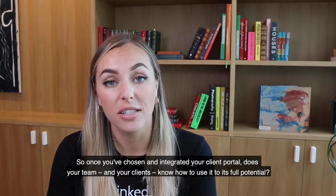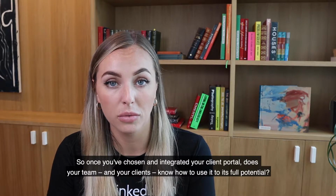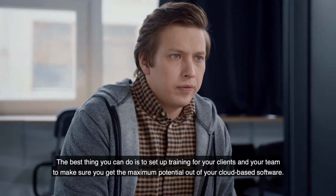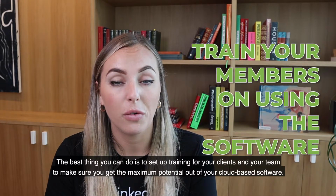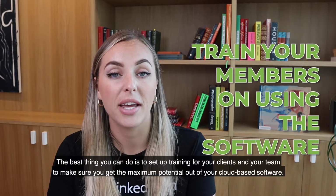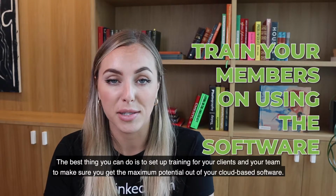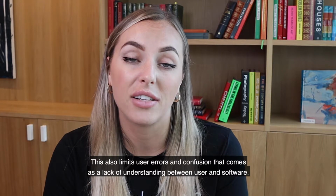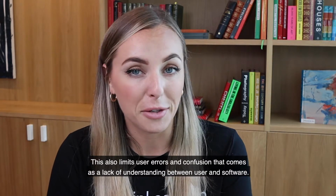So once you've chosen and integrated your client portal, does your team and your clients know how to use it to its full potential? The best thing you can do is set up training for your clients and your team to make sure you get the maximum potential out of your cloud-based software. This also limits user errors and confusion that comes as a lack of understanding between the user and the software.